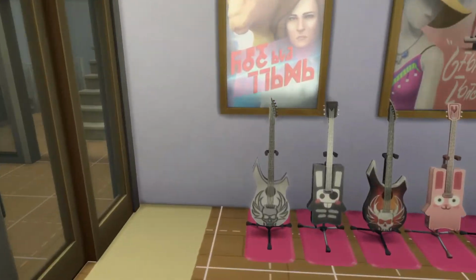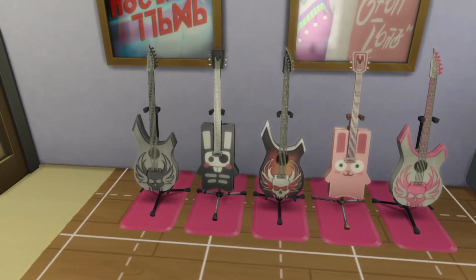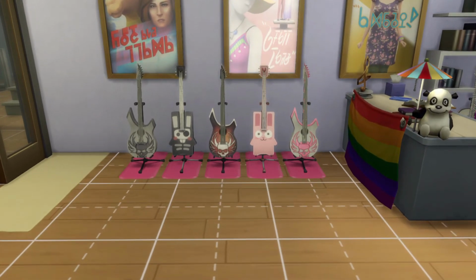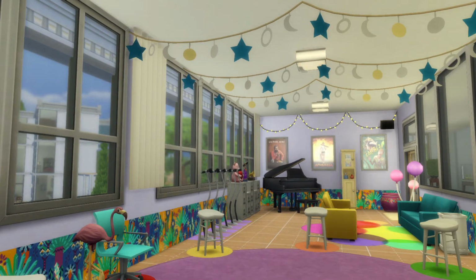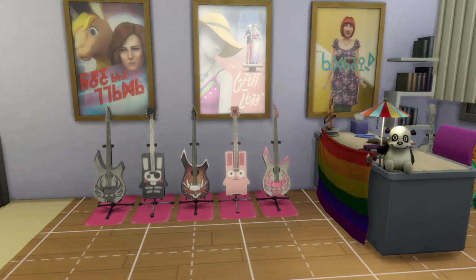On this side of the room, this is where you'll find one of the packs that's just specifically the guitar. You could definitely go without it. I just wanted something more than the bunny guitar because it only has 2 swatches. Lots of posters, lots of decorations, lots of lights, because that is my experience with art and music teachers. They like that kind of stuff. They like bright. They like colorful.